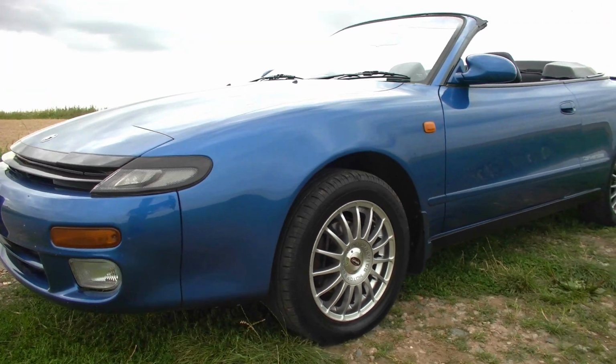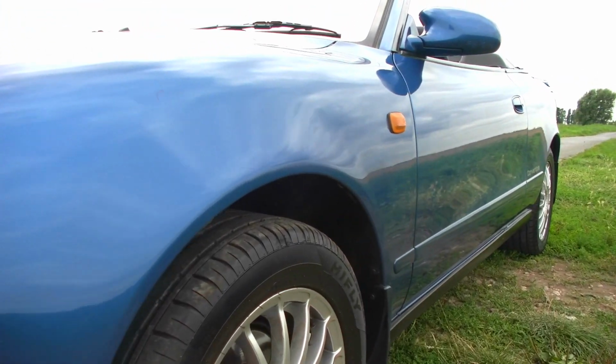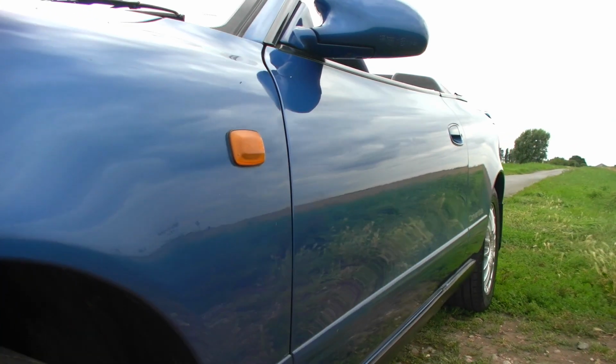And finally, round to the front quarter here for you. Much the same story. Lovely and straight down the sides.